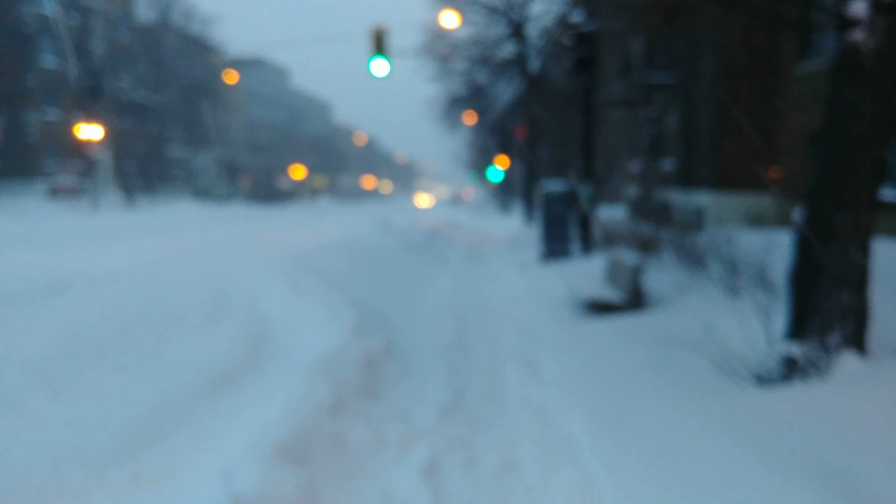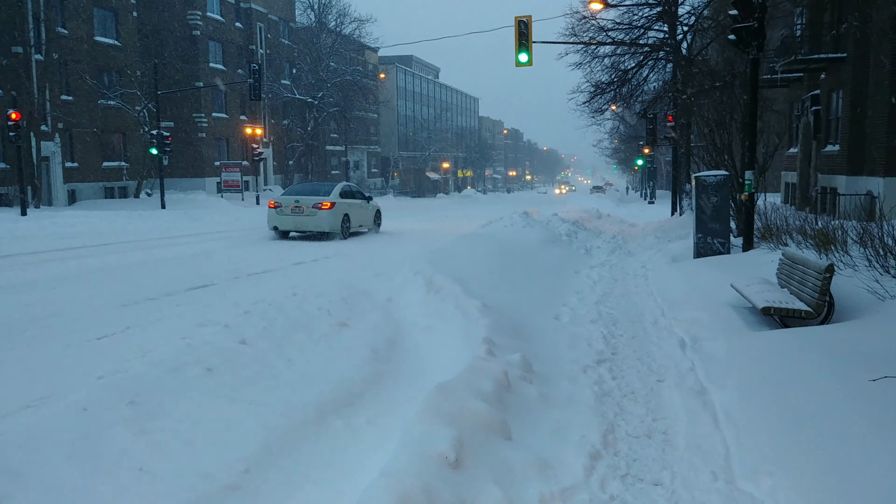I just realized I had my flash on. Turn that off. There we go. Yeah, I had my flash on my camera here. When I was filming, I didn't really need it. Not that dark. There we go. Now I gotta focus again. There, alrighty.